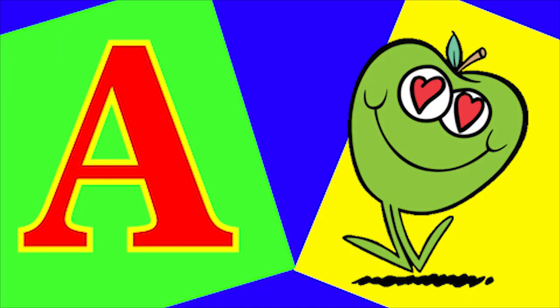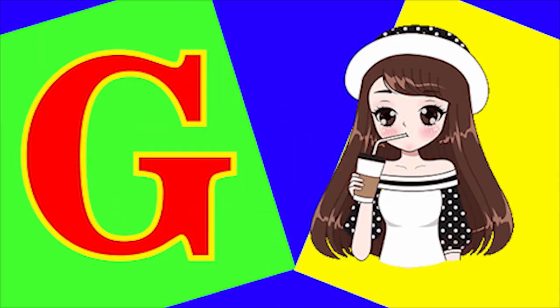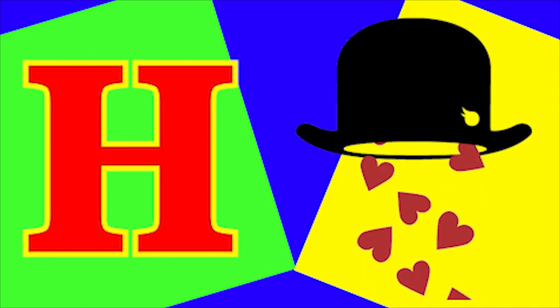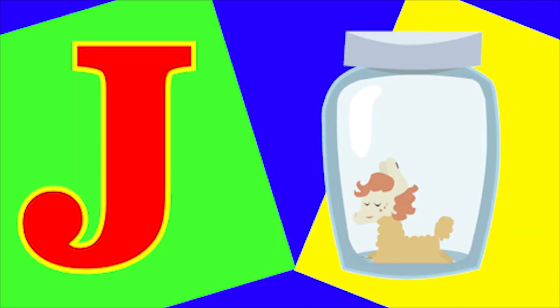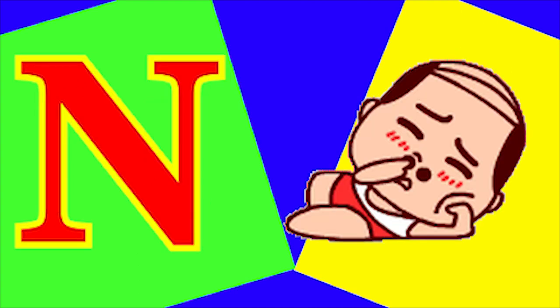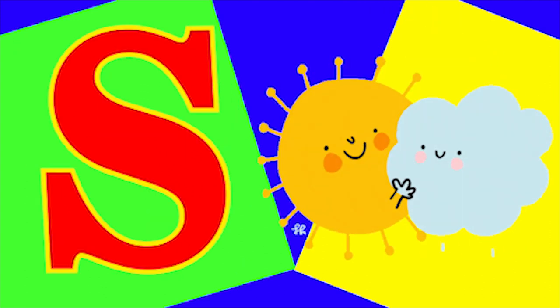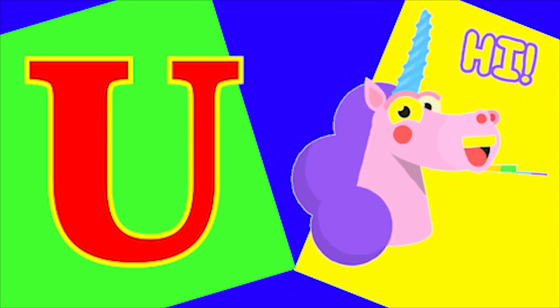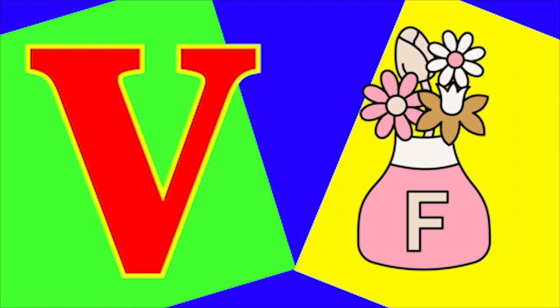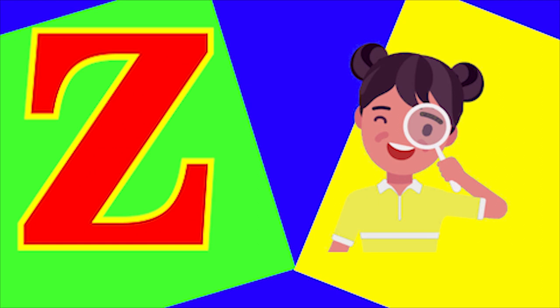A for apple, B for bat, C for cow, D for door, E for eagle, F for frog, G for girl, H for hat, I for inkpot, J for jar, K for key, L for leaf. N for matchstick, N for nose, O for unicorn, V for vase, W for whale, X for giraffe, Y for yellow, Z for zoo.